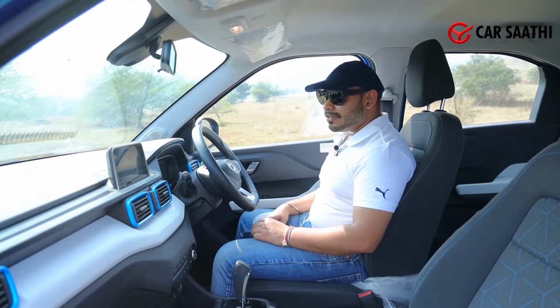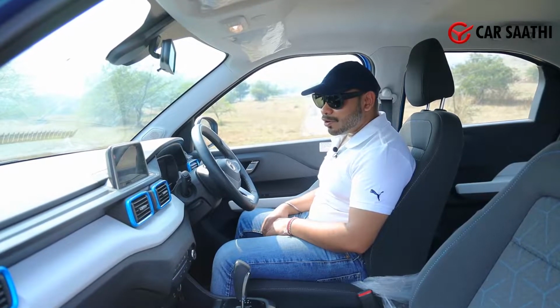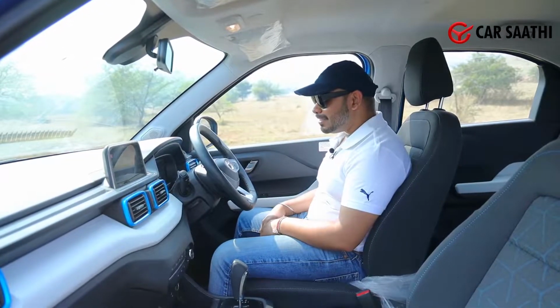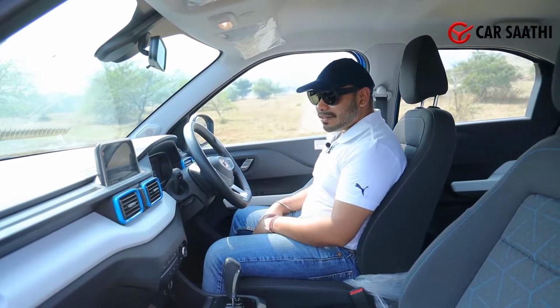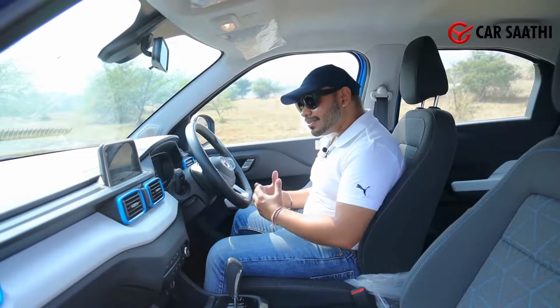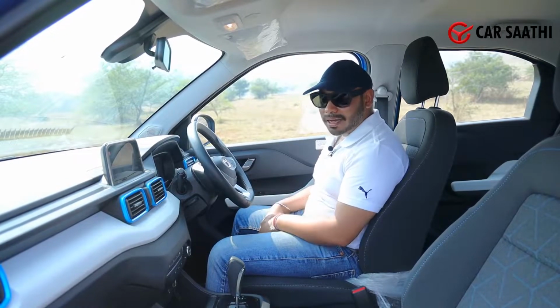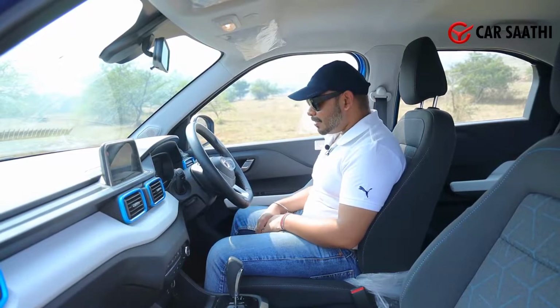This is a car that's masquerading as a 12 lakh rupee car, but I think it's a little higher up there. I may be too optimistic, but the feel, fit and finish, it's well put together. There's a lot to be desired, but as a Tata product, it's a long way that Tata has come from, let's say, the likes of the Indica versus this.